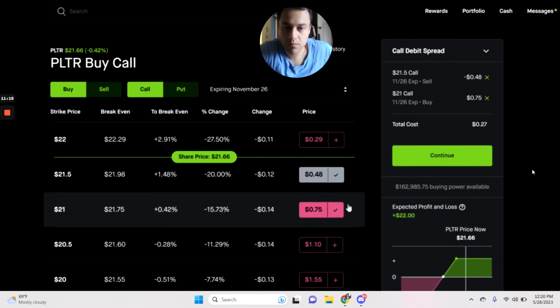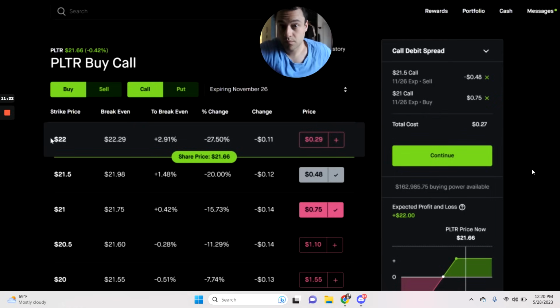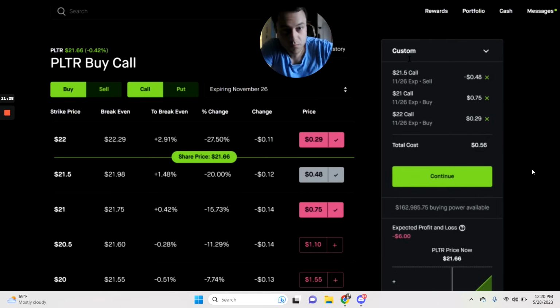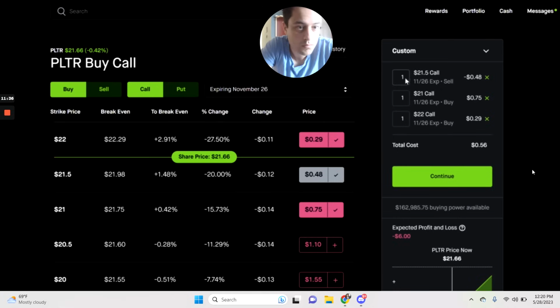Okay, so I'm going to click here, bought this for $75. And now I'm actually going to go back to the 21.5 and buy the leg above it, the leg at the 22 strike price. Now I'm going to click buy right here, and that is going to complete this trade. However, now I just have to adjust the custom order. So again, I'm going to click this little drop down menu right here. I'm going to go to custom order. And now for the option that I sold, I'm actually going to go right here and enter 3. So rather than going for 2, I'm going to enter 3.